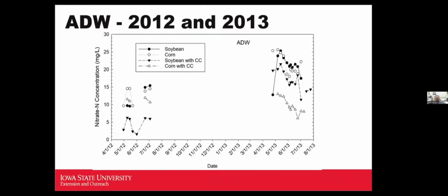And then one of the other things, the next couple graphs are a little bit busy, so I apologize for that, but I thought some folks might be interested to see the individual nitrate concentration with time for the different treatments. The circles here are without cover crop. So soybean is the solid circle, corn the open circle, and then either the right side or upside down triangle is soybean with cover crop or corn with cover crop.